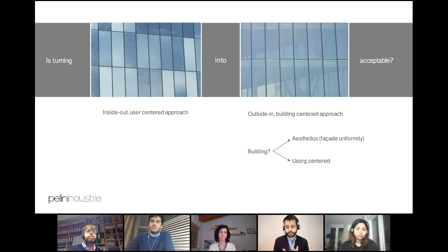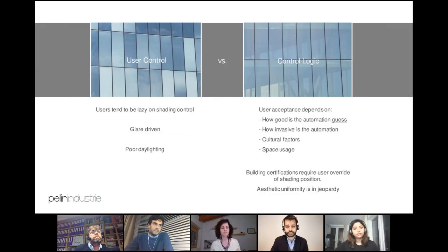But we have to define what we mean by building, because building might mean having a uniformity of facade to improve aesthetics, so that the facade looks much more like the building rendering that I did in the design phase. But it might also mean users, plural, centered. So I'm trying to take the best guess considering a plurality of users, not a single one. Because when it comes to managing light, it gets a little more tricky, because light is a vector, so it has a direction, and people are sensitive to it in different ways, but they are facing different directions. So it's kind of a nasty job to find a correct solution.